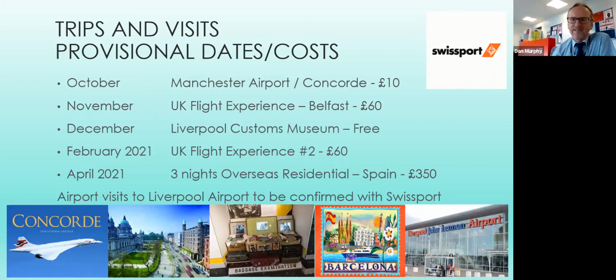We have a link with Swissport, who are the largest ground handling company in the UK. At the moment, we're waiting for them to let us know about visits to Liverpool Airport, and the staff from the airport come into us as well. So they support you with your learning. They'll give you first-hand experience of how things work in the airport. So it's not just me and Rik and Katie telling you. They will come in and they'll give you a true picture about how things are.